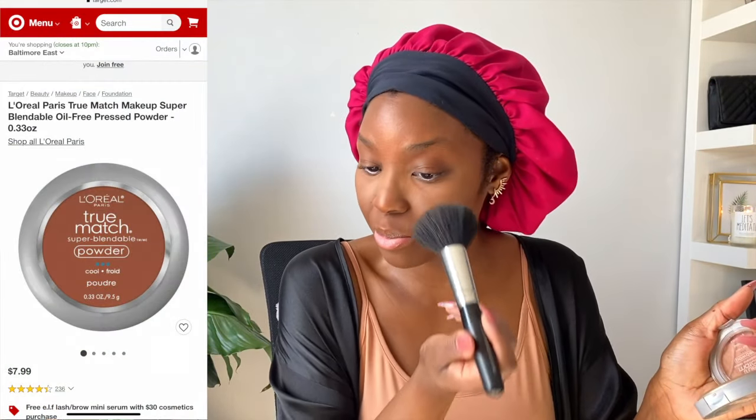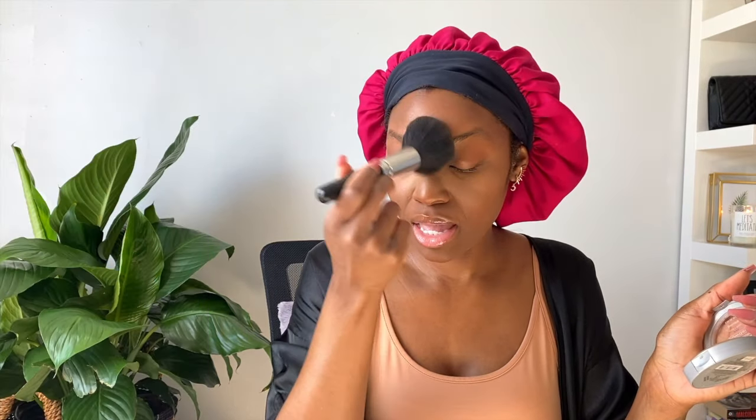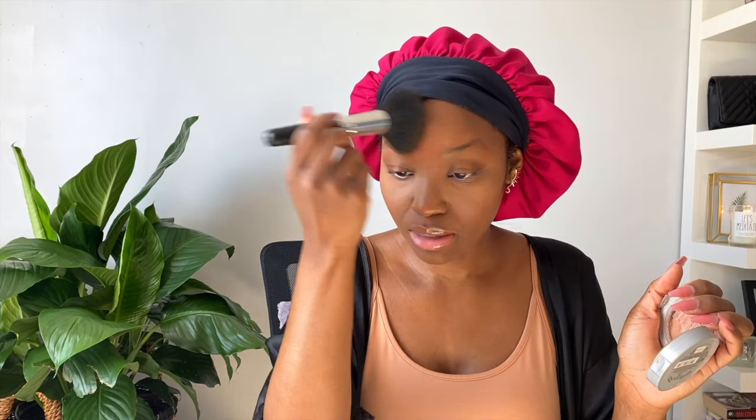So with this, I'm just putting the tiniest bit of powder in the areas that I tend to get oily, which is definitely my forehead and sometimes my cheeks. Under my cheek, because my gloss seems to get there all the time. I'm not sure why. But I just put this on to kind of set that foundation, and that is it.